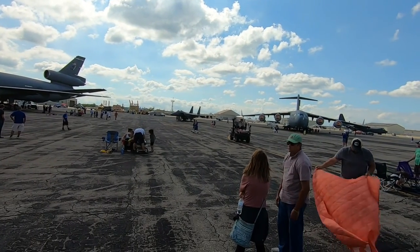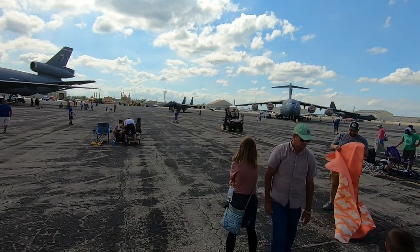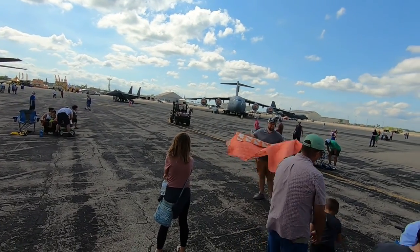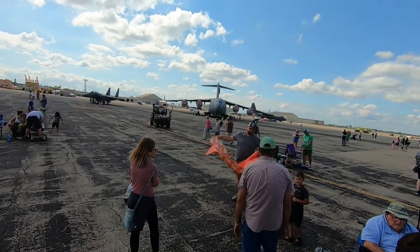In formation today is Mr. Tommy Williams, call sign Limiter, in a World War II era P-51 Mustang, and Major Garrett Schmitz in the United States Air Force F-16.